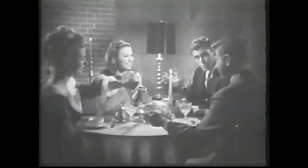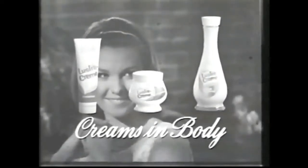Really? Lustre Cream actually creams in body. It's got more bodybuilding ingredients than any leading shampoo. Creamy lather. Dreamy body. Beautiful sister-in-law. Beautiful Lustre Cream.